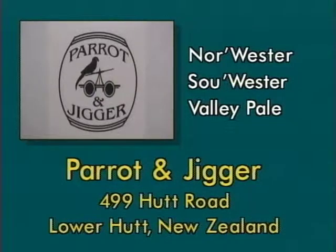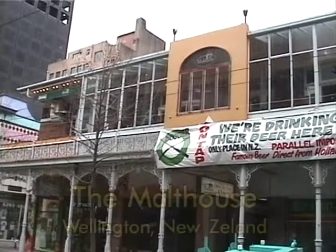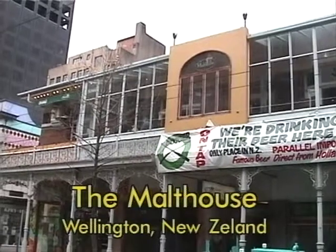The Parrot and Jigger was once owned by the founder of Ducks Deluxe in Christchurch, and thus has several beers with similar names. Wellington politicians quench their thirst at the Malt House.